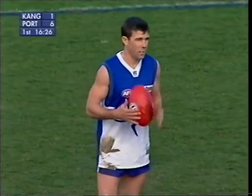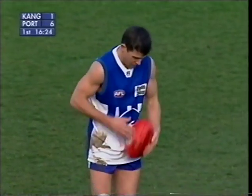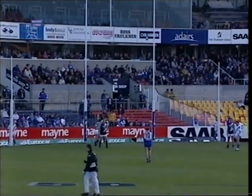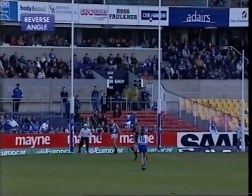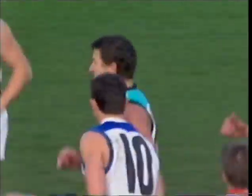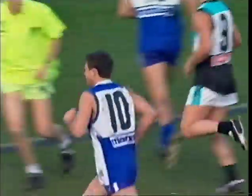So the ball comes back to the skipper, Anthony Stevens, playing against his brother Michael this afternoon. And he has it no more than about 15 metres out from goal. Minimal angle to speak of. And that's what Stevens has in front of him. In he comes. And just guides it through the inside of the left post. And the Kangaroos have their first through their skipper, Anthony Stevens. The Roos 1-1. Port Adelaide one straight goal.